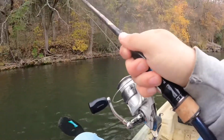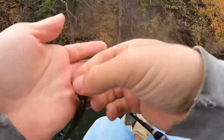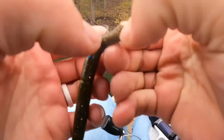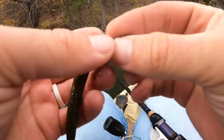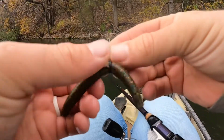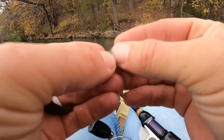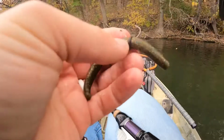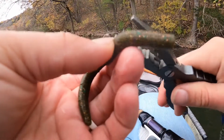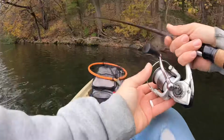Ooh. Oh, that was a fish. And I miss him. What a shocker. Well, my worm is looking a little icky. I should switch out, but you know what? Go big or go home. Keep the same setup for as long as I possibly can. Tuck in that hook a little bit. We're back in the action.